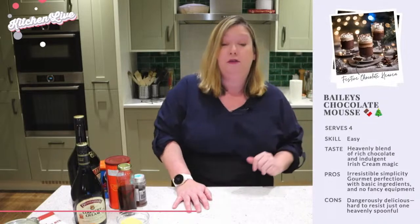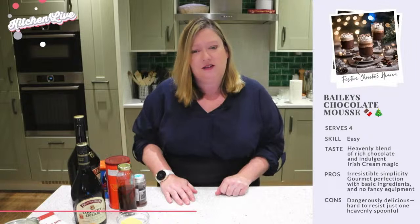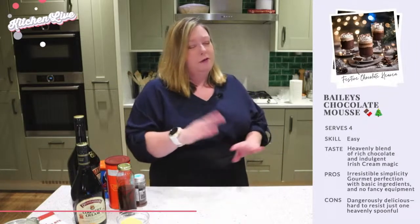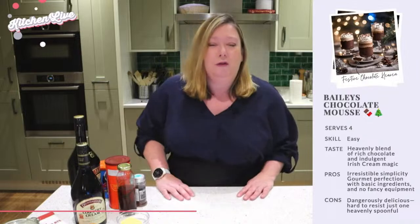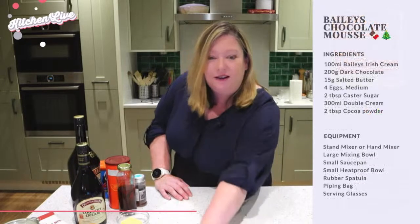And by the time I've finished, I've realized that I've got halfway through it, it's too late. So just that one spoonful and you'll be into chocolate mousse heaven. So then what are we going to do?